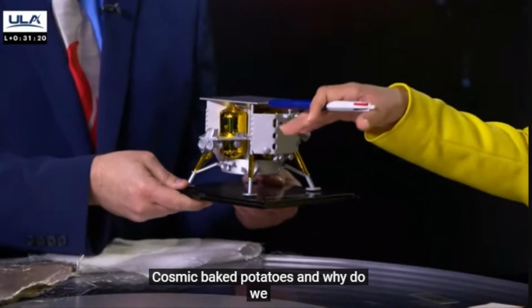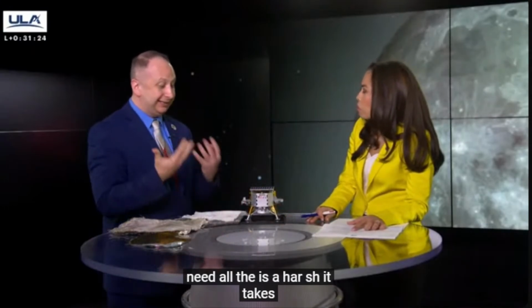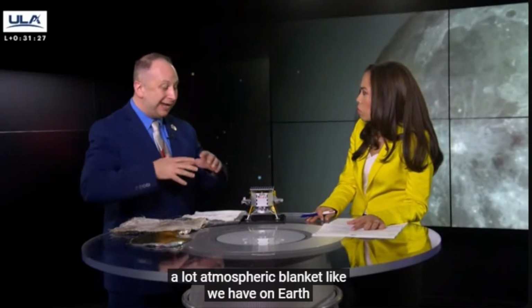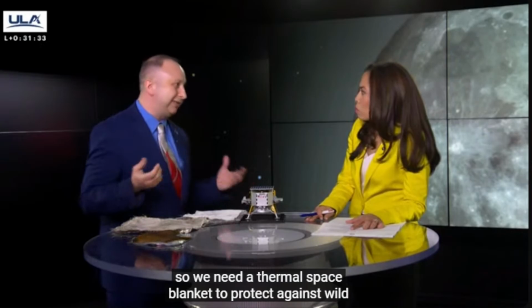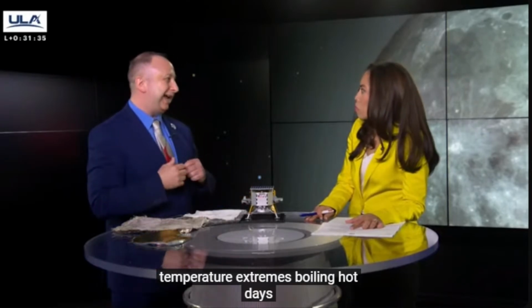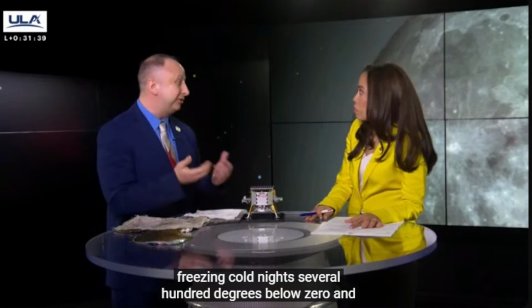And why do we need all these different materials? Well, the moon is a harsh environment, and it takes a lot of technical know-how to land there. There's no atmospheric blanket like we have on Earth. So we need a thermal space blanket to protect against wild temperature extremes, boiling hot days, freezing cold nights, several hundred degrees below zero, and Peregrine's been engineered to endure that.